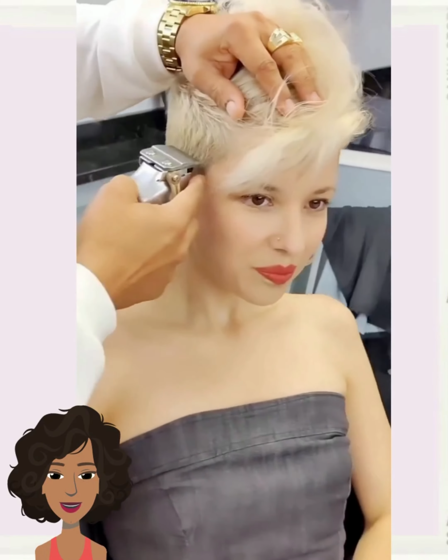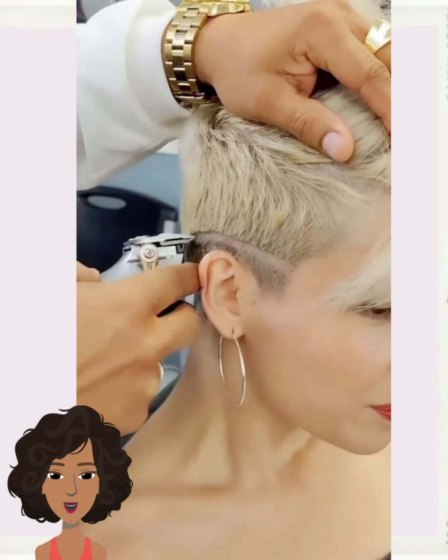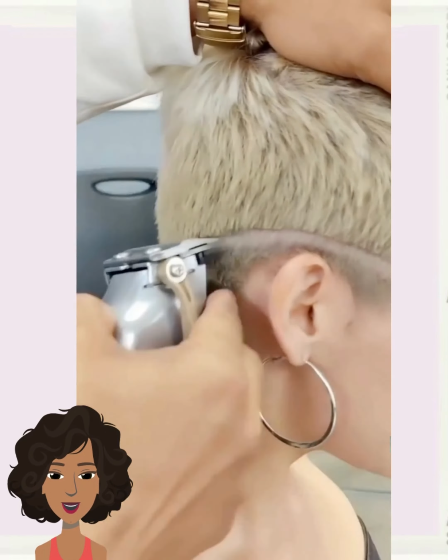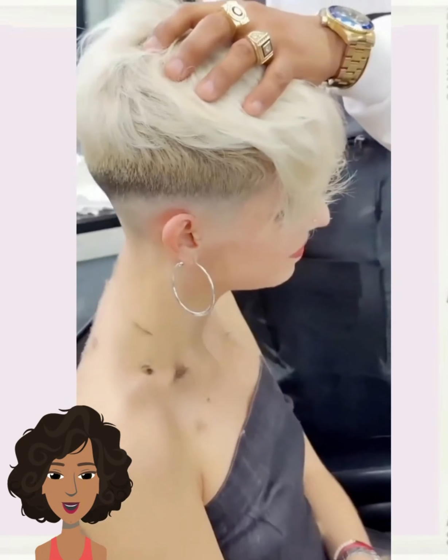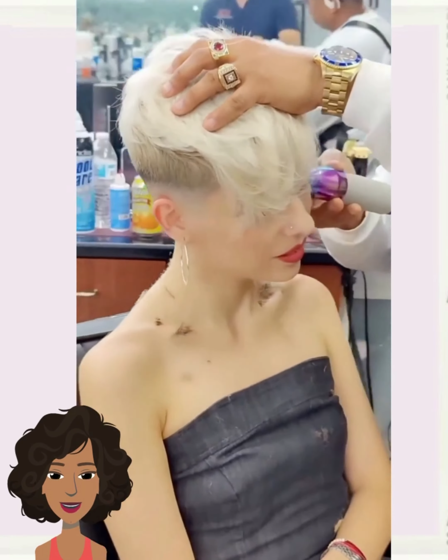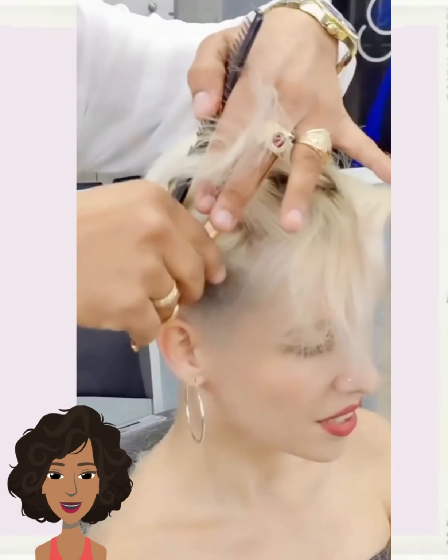So we start off today's video with this gorgeous blonde pixie style. It looks like the stylist is adding an undercut for this hair change. Beautiful, love the shade work. She looks absolutely amazing.